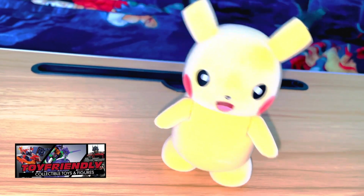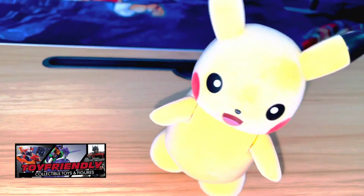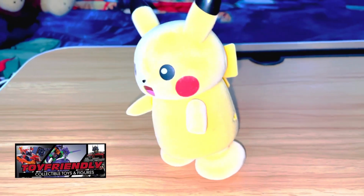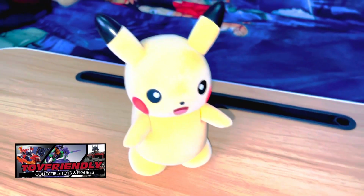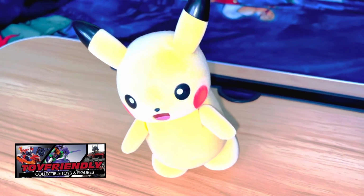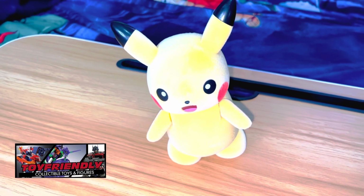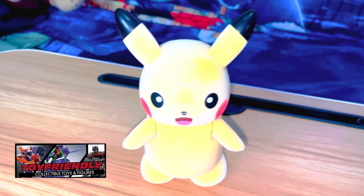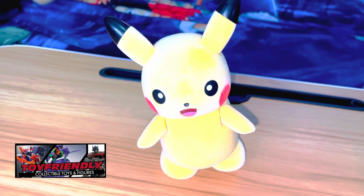Pikachu. Pika, Pika. Pika, Pikachu. Pikachu. Pika, Pikachu. Come here, Pikachu. Pikachu, come here. Pika?